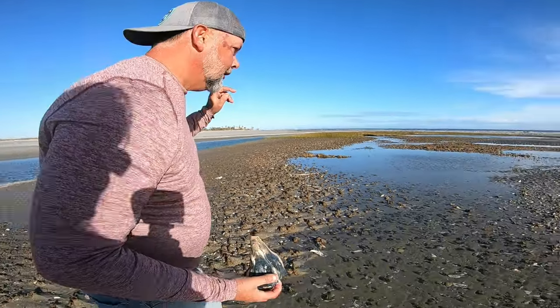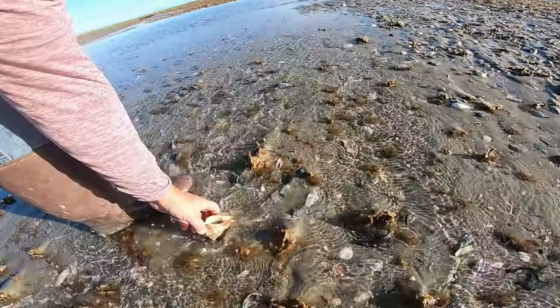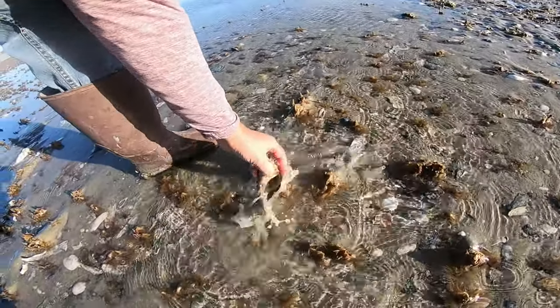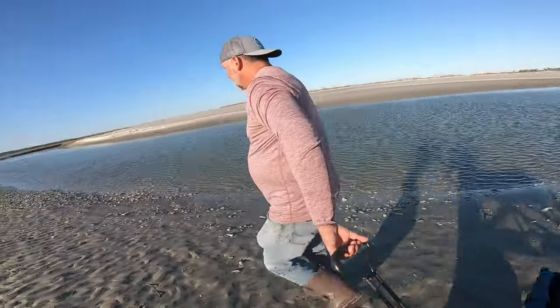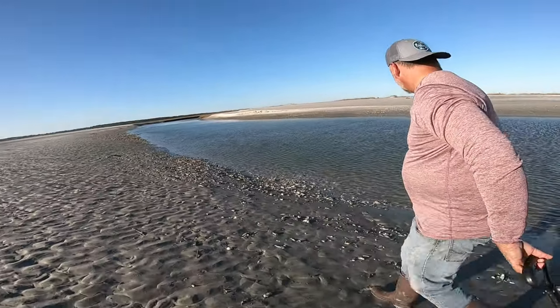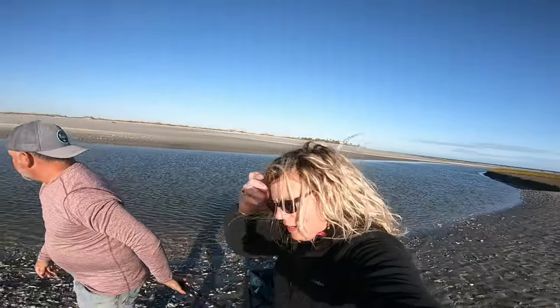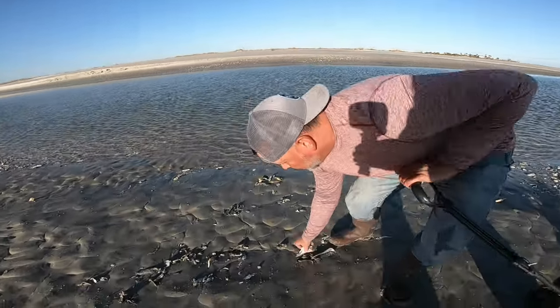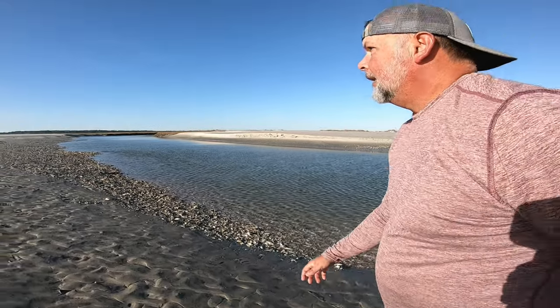And I see another right here, a little small whelk. Yeah, that's a cool guy. Look at that. We got to get it moving. We've already been through several GoPro batteries. We're on our last now, so if this happens to cut off, we hope you guys have enjoyed the video at whatever point it ends. We're gonna have to keep moving. Moving, moving, moving.